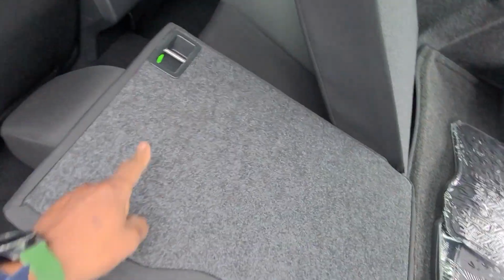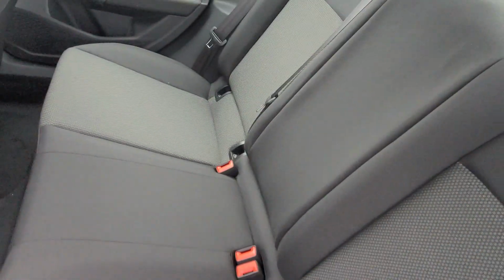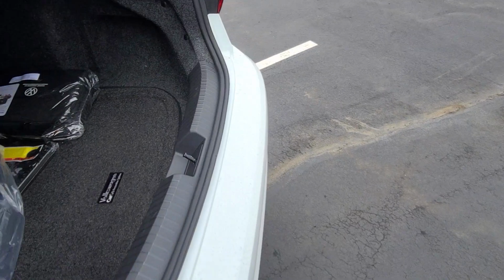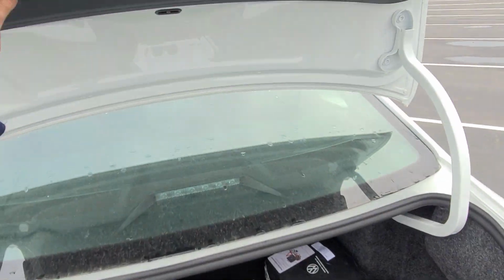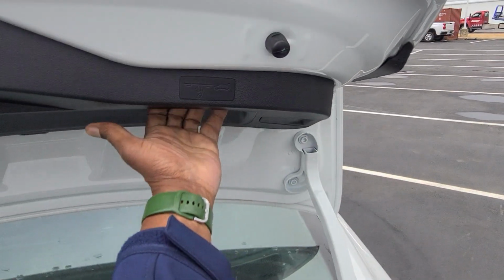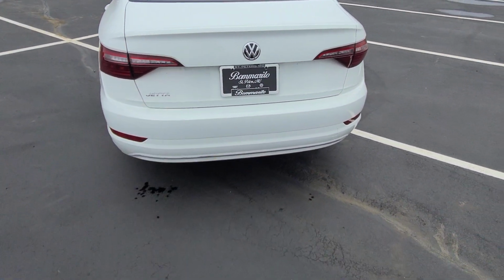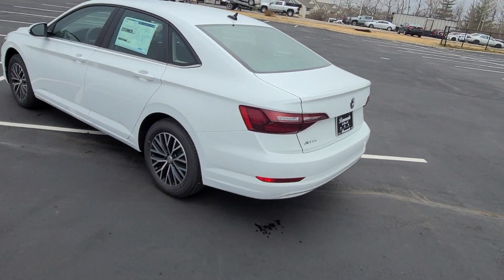So to fold these seats back up, they just lock back into this piece here. You just slam it back in place on both sides. There you go. And now we have our normal trunk back. Very nice. Little handhold here and a handhold here. So I can just slam that without touching the paint and getting road grime or anything on my hands or getting fingerprints on the paint.